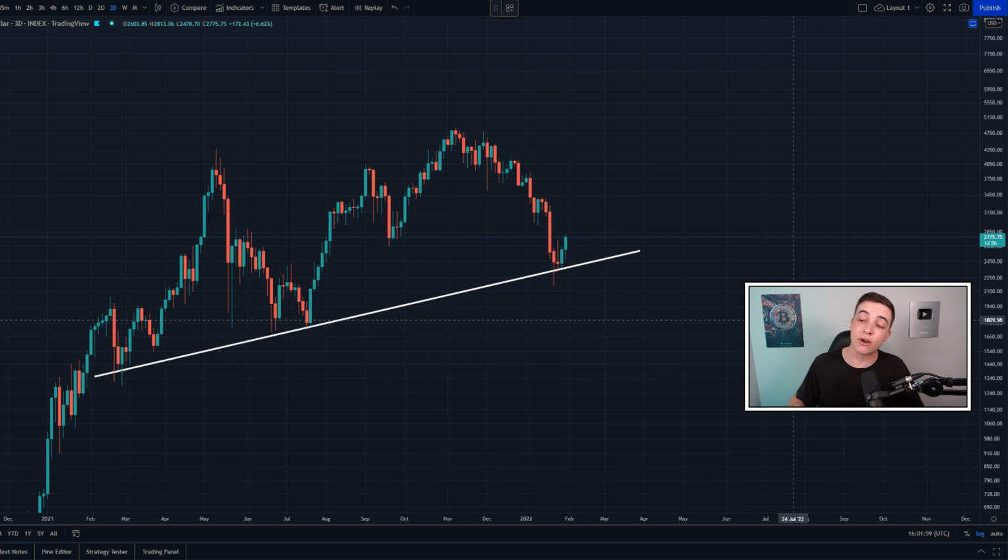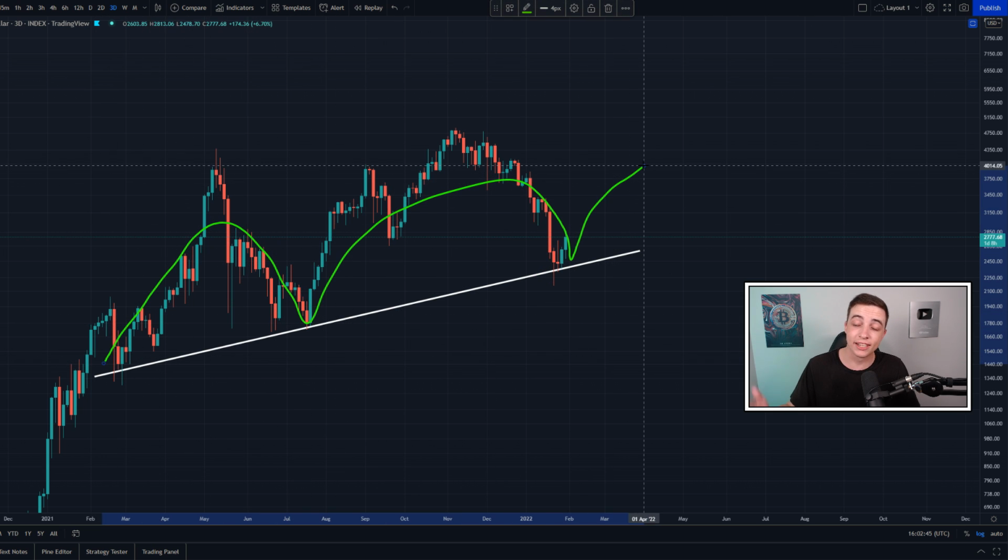So right here, we are on the Ethereum dual solar chart on the 3-day time frame. And obviously, it was a good sign to see Ethereum hold that level because that means we are still forming higher lows on the larger time frames here.